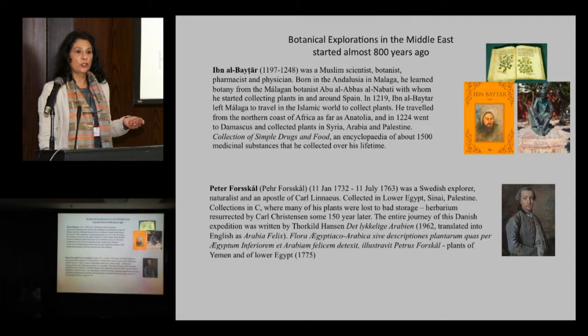Botanical exploration started quite a long time ago in this region, some 800 or so years ago, by Ibn Baytar, who was a Spanish Andalusian scientist and naturalist. Although no herbarium was formed, as it was not the fashion of that time, his book, written on the collection of simple drugs and food, listed vernacular names that are still used today. The classical vernacular names of many of the plants found in this area are still used, and we refer to his work for their use.